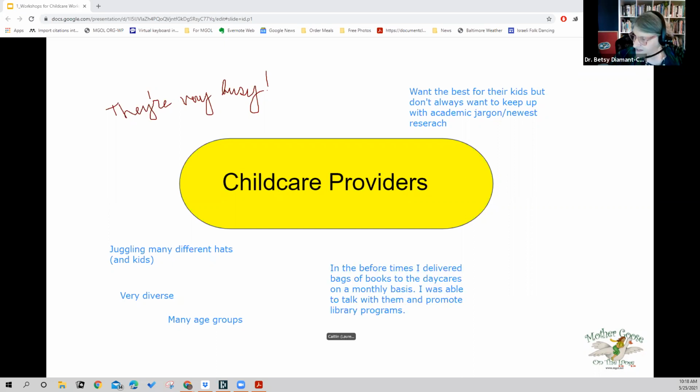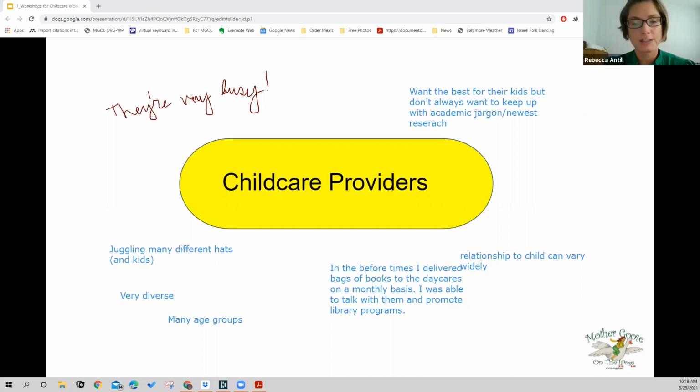In the before times, I delivered bags of books to the daycares on a monthly basis. I was able to talk with them and promote library programs. Yeah, that's a wonderful service that a lot of libraries offer for childcare providers, putting together these boxes of books, sometimes even kits on a theme that they can loan out on a monthly basis. It's a great way to start that relationship.